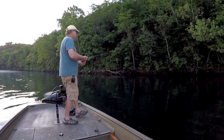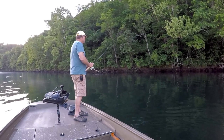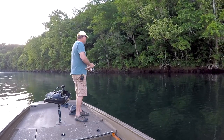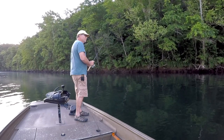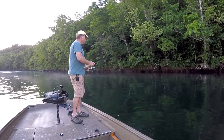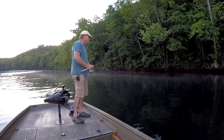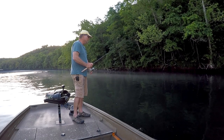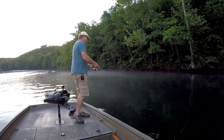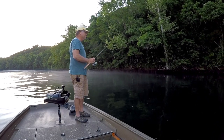My jig's still holding together. Didn't think it would last very long, but these jigs, our jigs, Lilley's jigs, are tied by all local people, basically. People that live around here. And we tell them, after you tie a jig, take that jig and pull on its feathers and make sure those feathers don't come out. Because that's the one thing that irritates me the most, is to put a tied jig on and slap it on the water and all the feathers come off.